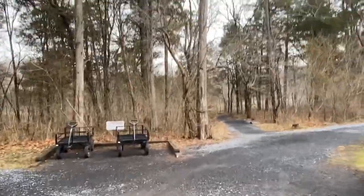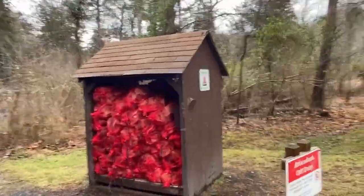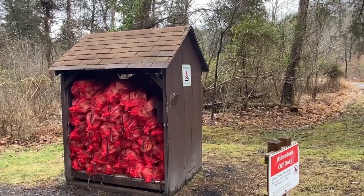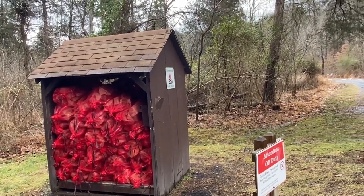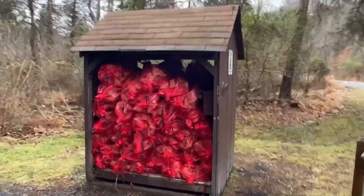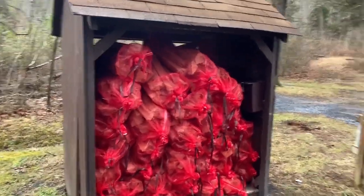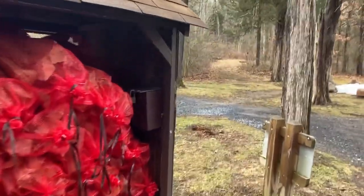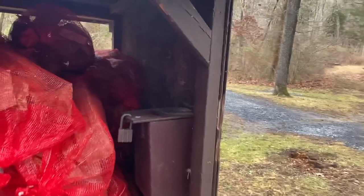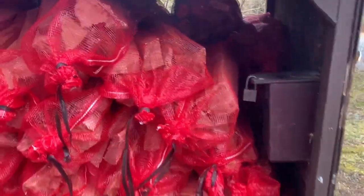Again, we are at the River Right Primitive Campsite area. And this is the firewood, it's $6 a bundle right now. That may change later, but right now, that is the price. And it appears to be an honor system. Yeah, you drop your money down into the box. Take your bundle of wood.